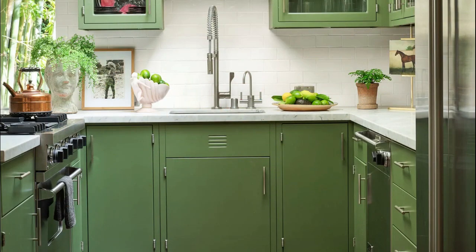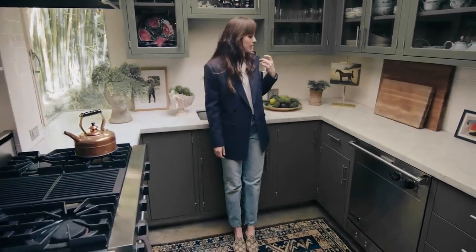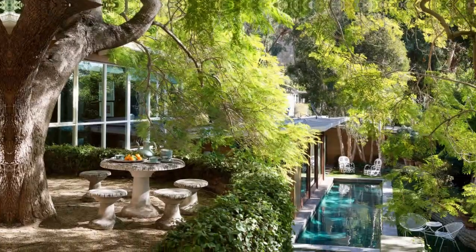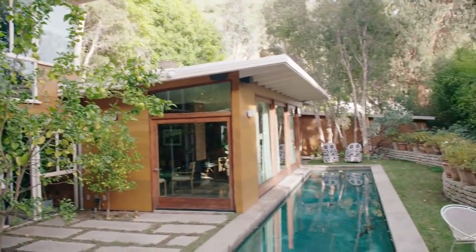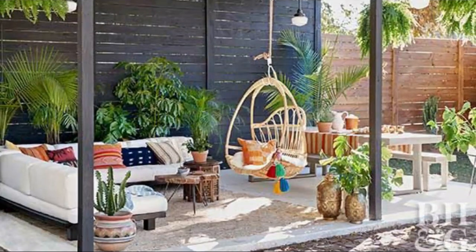Johnson's home also features a gourmet kitchen, which has been outfitted with high-end appliances and custom cabinetry. The large island provides plenty of workspace, while the adjoining breakfast nook offers a casual dining area with a view of the outdoor garden. Speaking of the garden, Johnson's backyard is another standout feature of the home.